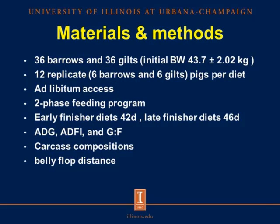A total of 36 barrows and 36 gilts with an initial body weight of approximately 43.7 kilograms were used in our experiment. There were 12 replicate pigs per diet. All pigs were housed individually, and pigs were allowed ad libitum access to feed and water throughout the experiment.